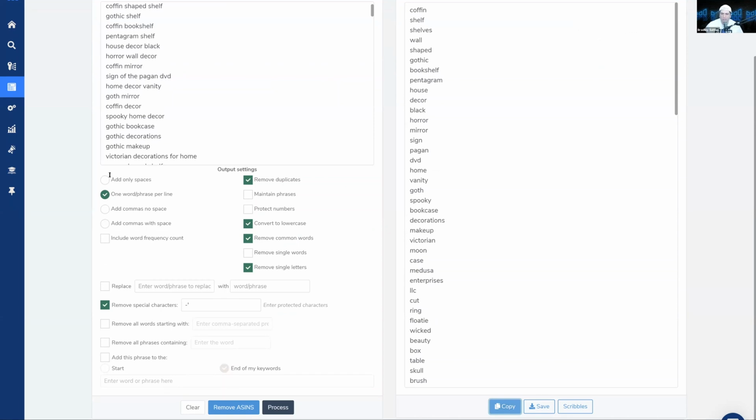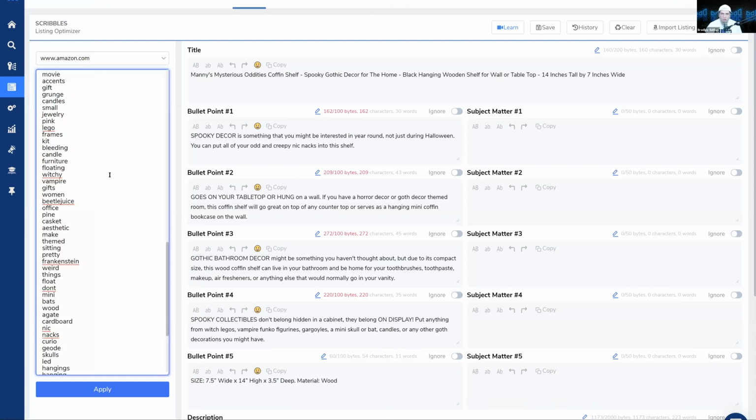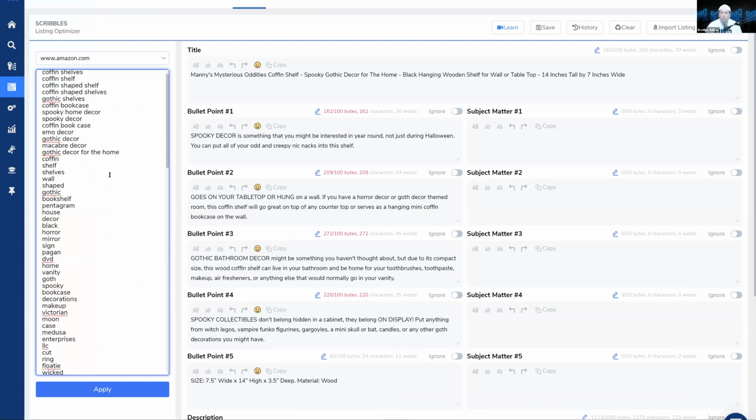Now, some of you guys sometimes use the wrong metrics in order to decide what to do for your listing. Like you use the Cerebro IQ score, things like that. Don't do that, guys. Make sure that you're basing this off of your relevance to your product. Here, I have my list now of keyword phrases, and I have my list of individual keywords. Watch what happens when I hit apply.